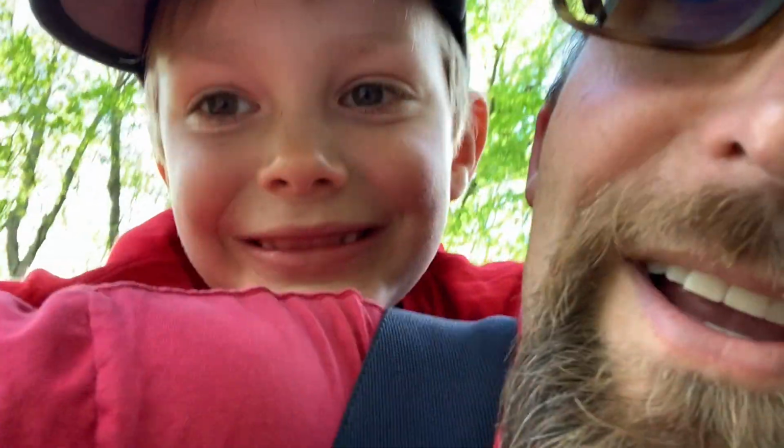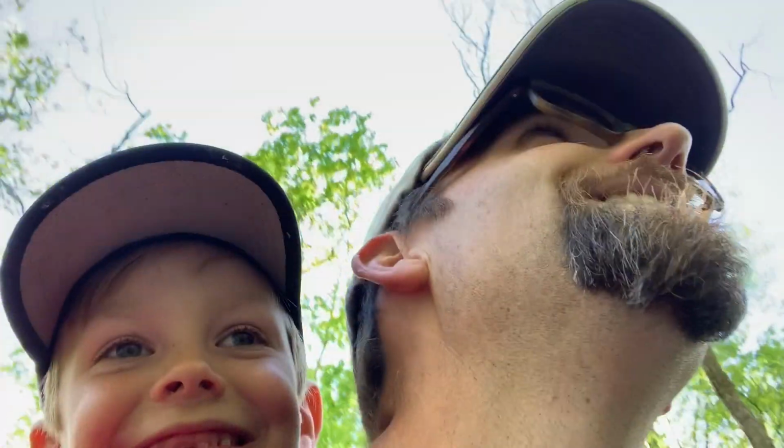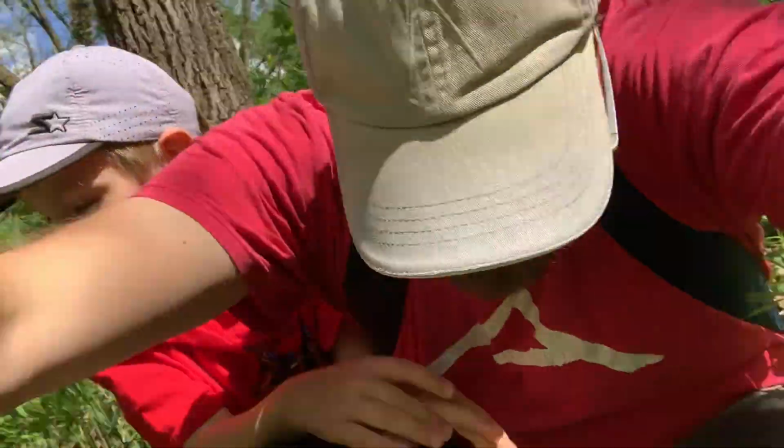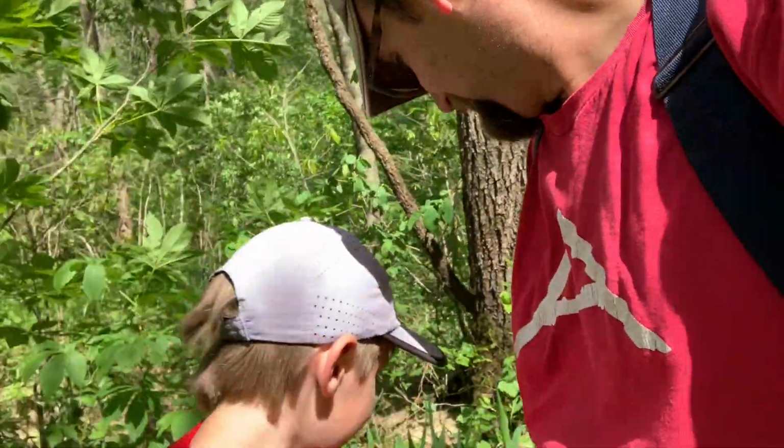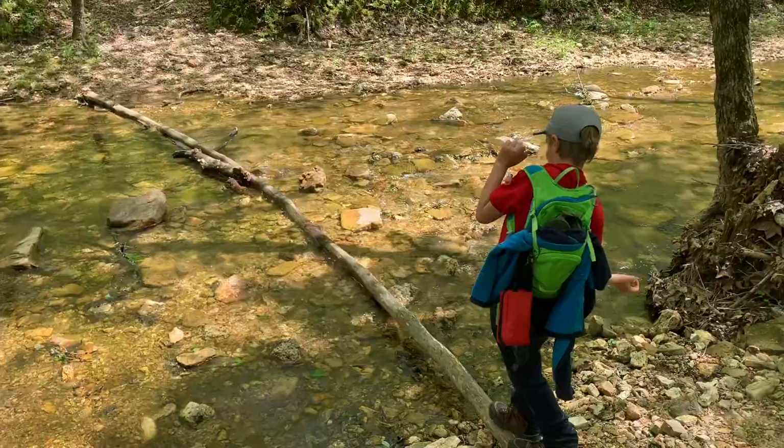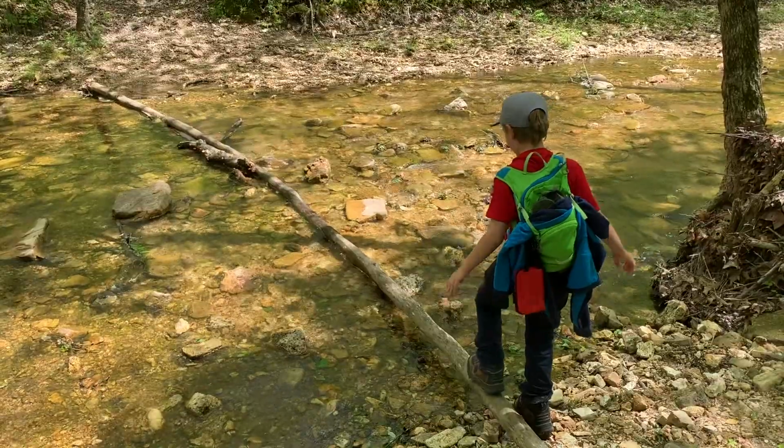Take the camera. Hold it tight. There you go. Keep his toes up. Before we try to put our shoes back on. There's no point hiding under our butts. Get up. Yeah, that's good. Safe. Okay. Oh, that was fun. That was a good river crossing. Get your hands out wide. Get some balance.